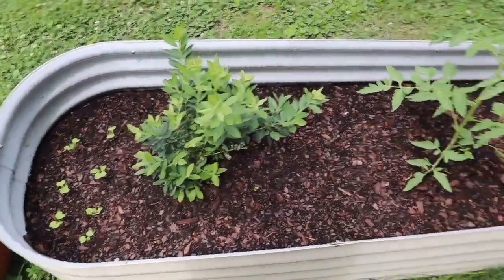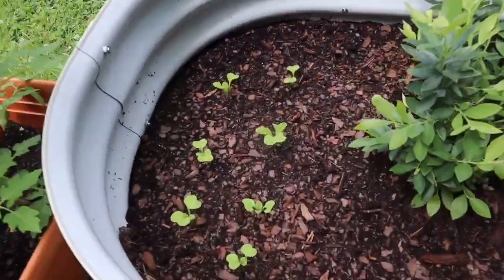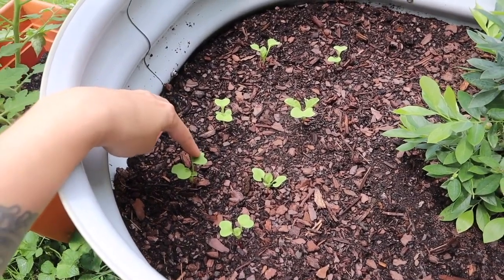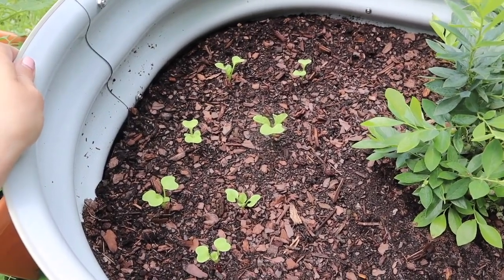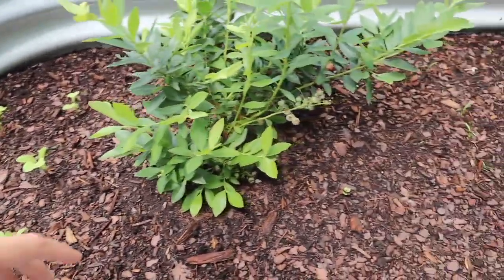Which, speaking of, this is my blueberry trough that also has a tomato plant that I've also started planting some radishes around. I like radish because they grow in about 20 to 22, 25 days depending on the variety that you planted, so I just grow radishes wherever I can. They're quick and it's fun for Fievel to pick them.